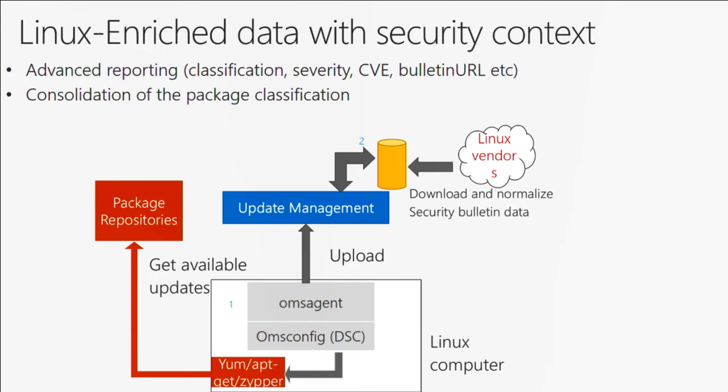Number two, we pull the OVAL files at regular intervals every day, and we merge and process both of them, and you generate a lot of security context, like what is the classification, what is the severity, what are the CVE scores, which a lot of Linux admins care about.